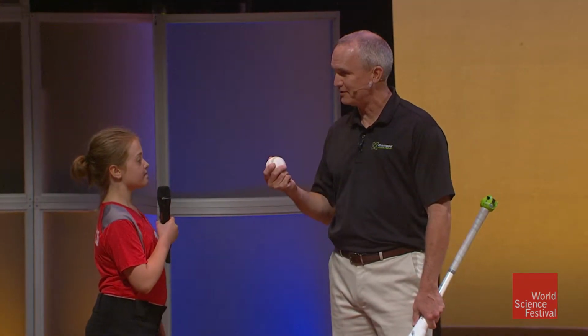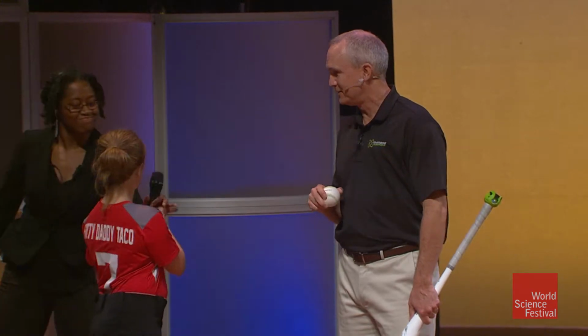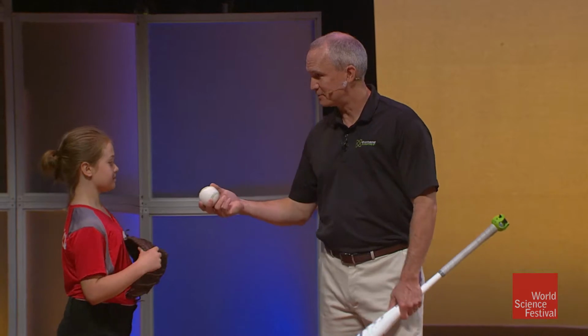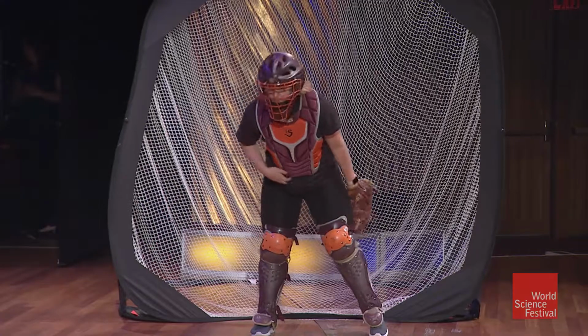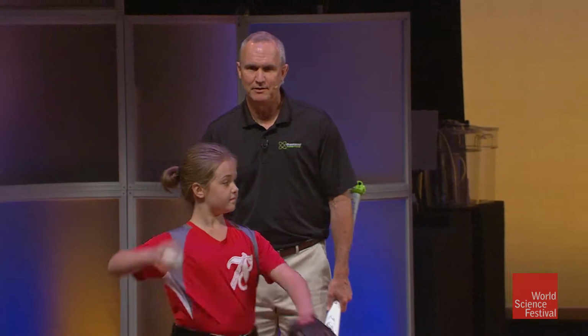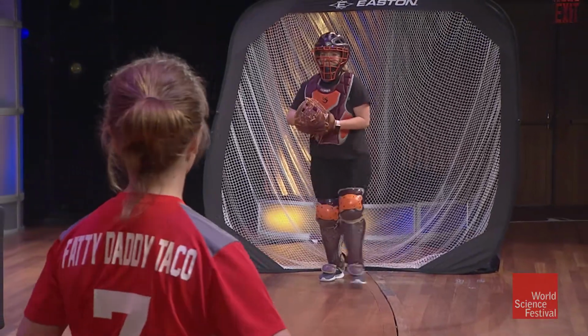But if you could, and we really appreciate you coming out here to do this for us, we want you to throw some balls to Alyssa. She's all geared up to catch now. And we're going to see if the sensor inside that ball can actually measure your throw. So stand over here and do it just like we talked about. Hold it still, and then throw it. All right, thanks, Gemma.